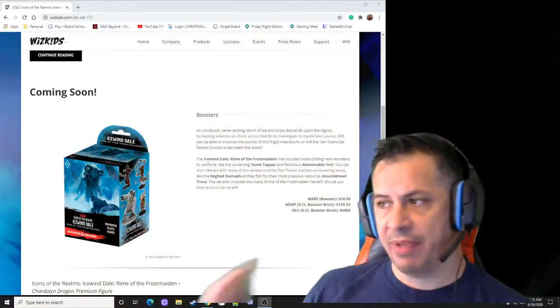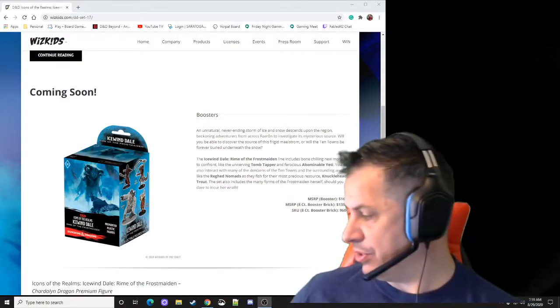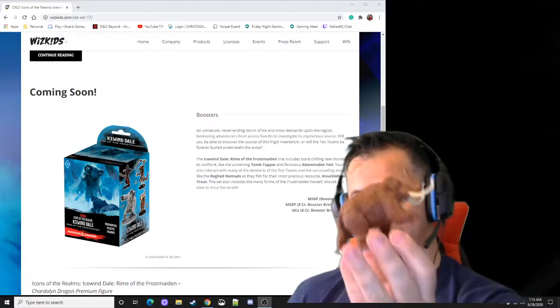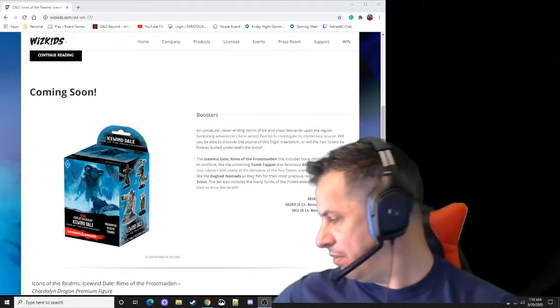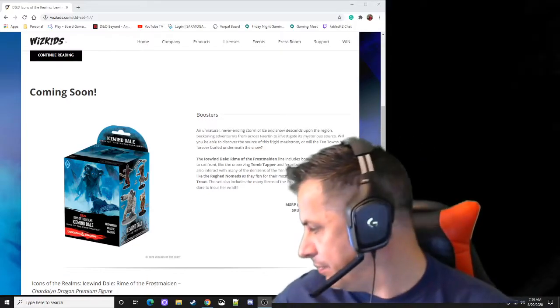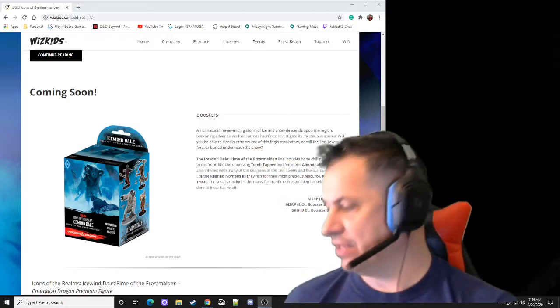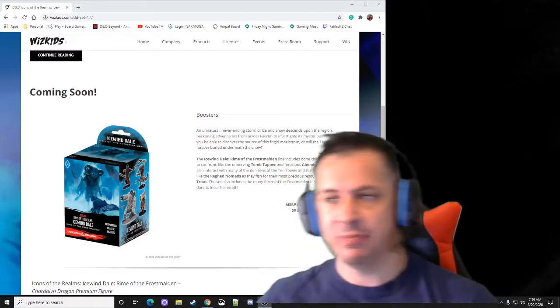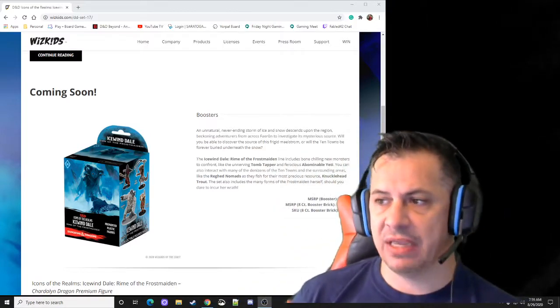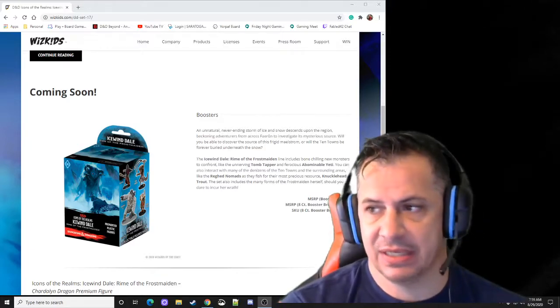So if you look at the booster pack here, it comes with 1 large mini, which is going to be your mammoth, or your orca, or your Thumper, this massive guy with a hammer. I mean, you're going to have all these large minis. You have 1 in each pack, and then you're going to get 3 smaller minis in that pack. And the MSRP on that booster is $16.99.